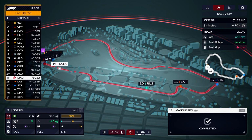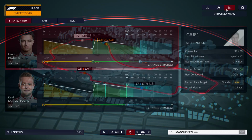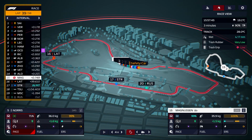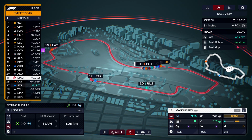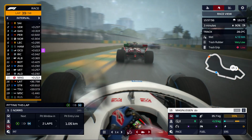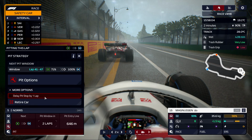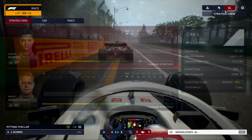Okay. We didn't even lose all the time. Track is now wet. That's not fully wet. Okay. Yeah, so now I'm just gonna box with Lando. Like, surely now everyone's gonna box. It's fully wet. It's no longer dry. Like, surely.